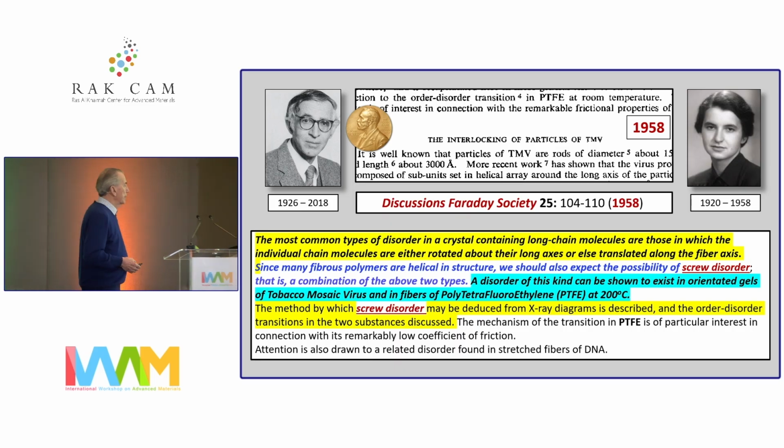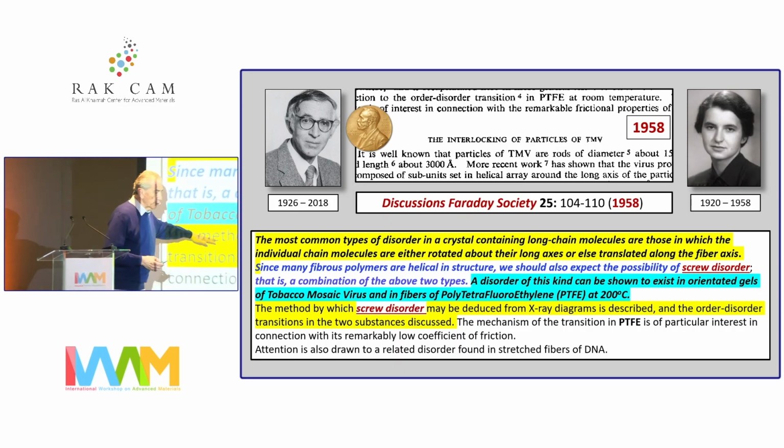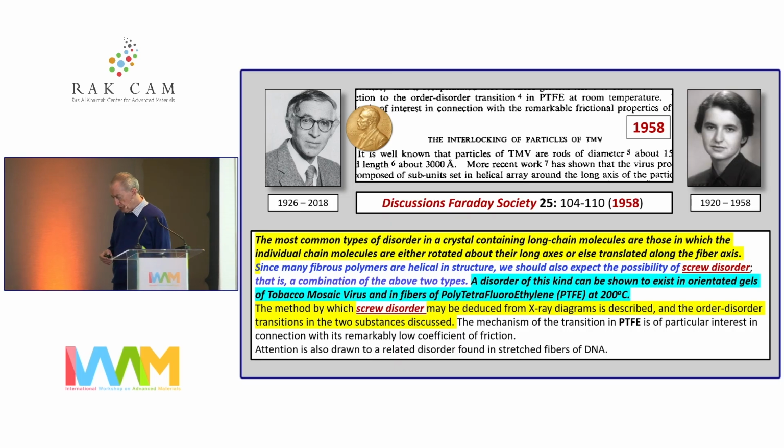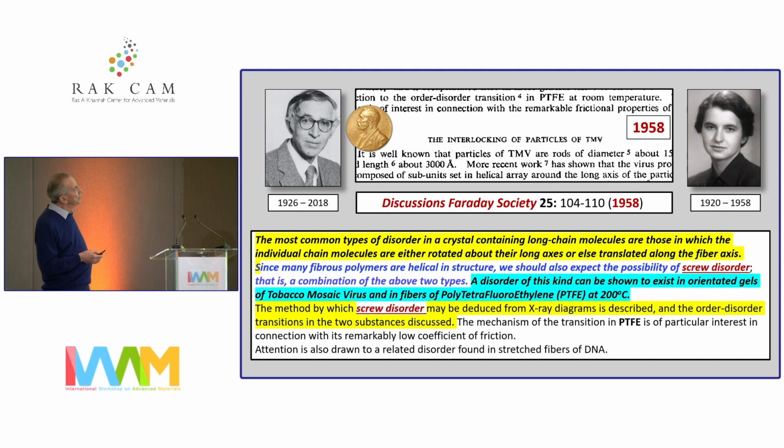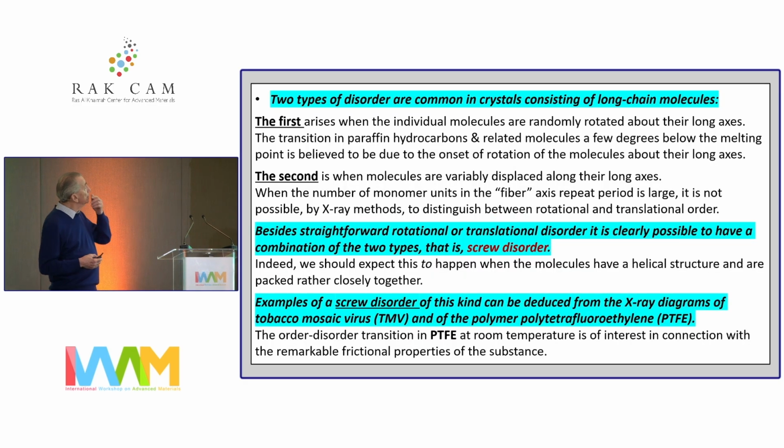And the paper is about the disorder that occurs in the phase transitions. So to summarize, essentially there is a helical twist, which takes 13 fluorine atoms to repeat themselves. And then after the transition, it takes 15. So it's a very mild unwinding with the temperature change.